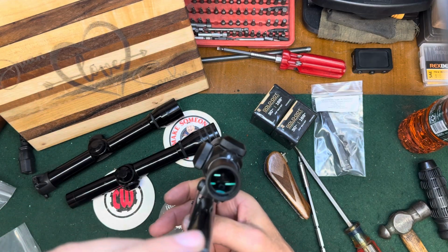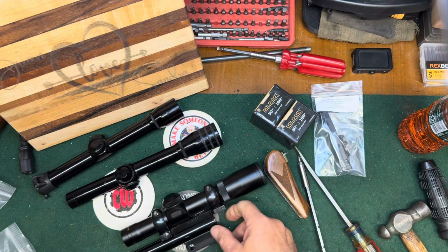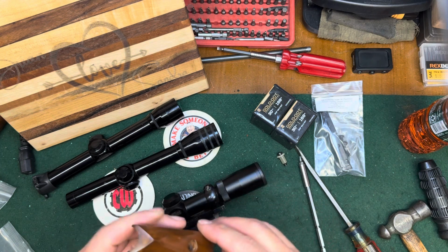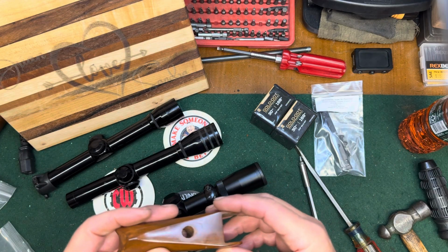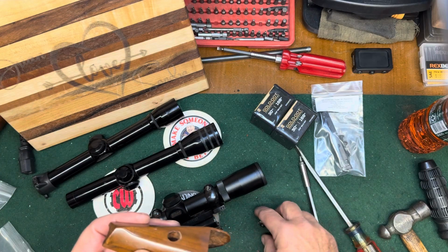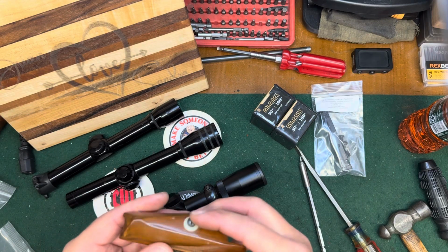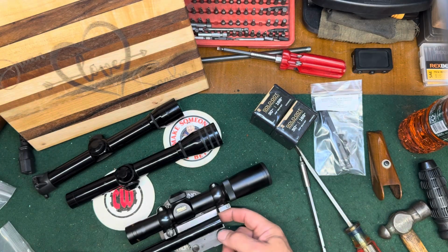A little bit of schmutz on the end of that objective, but I've got to get a cap for it. And this came with a forend. This is the old style forend, but somebody went and drilled it out. It's supposed to have a black escutcheon in there, and it looks like they ran a bolt through and then put this eyesore in there. So it works, but it's not right. But we're probably going to run the Pachmayr forend on it.